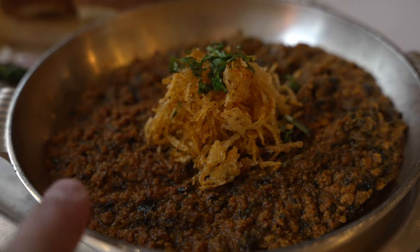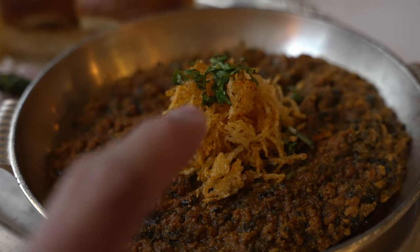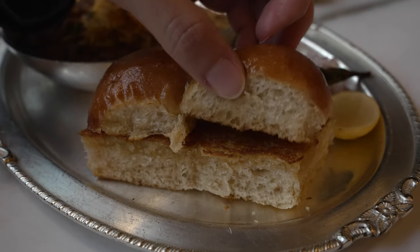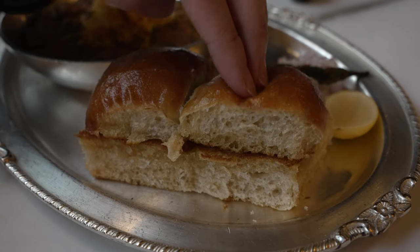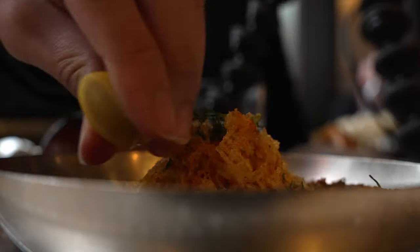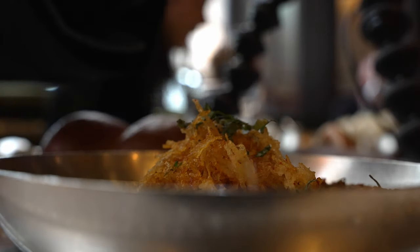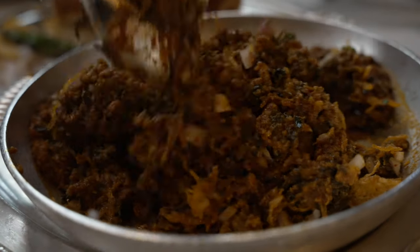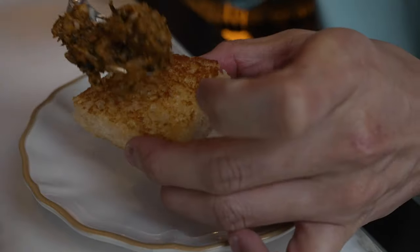Alright, the appetizer is here guys. This is the Kid Goat Methi Keema, a spicy curry with fenugreek leaves and baby goat. And up top we've got some shali, that is like fried potato straws. And on the side we've got some bread, which is called pao. But this is an Indian pao made with maida, an Indian refined wheat flour. So the way to eat this, as recommended by the chef, is to drizzle lemon on top, pour in the onion, mix it together nicely, and then you slot it into that bread, sort of like a slider, if I may.